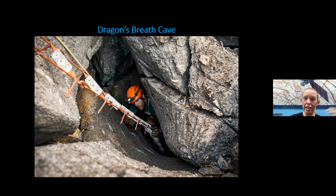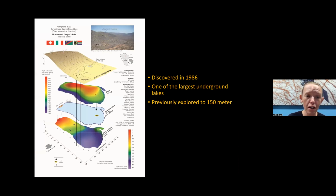The first was that we didn't have this nice big open pit with big pulleys to lower everything into. This is the entrance of Dragon's Breath. It has this little ladder in here you have to squeeze down in. But once you get past all of this little narrow stuff at the top, you reach what is one of the largest underground lakes in the world.